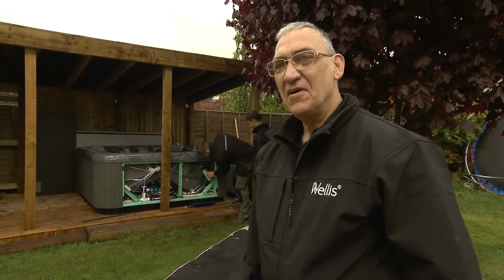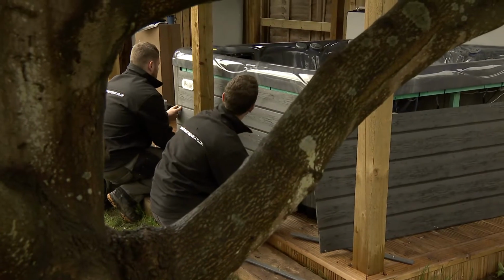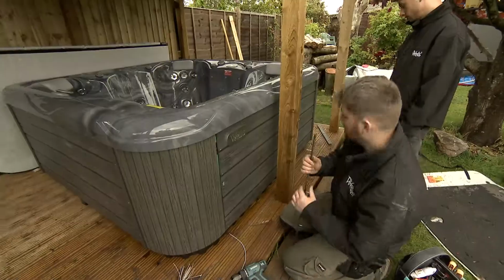My name is Steve. I'm the operations manager for Dream Spas in Cardiff and Bristol, and we've just installed this Venus hot tub from Wellis.